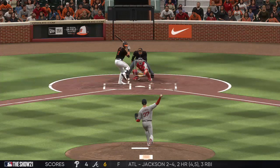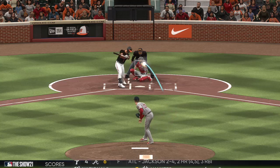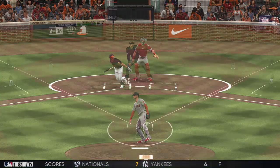Place is going nuts right here. Want to get your fans involved? Leadoff hitter, take them deep in your home yard.